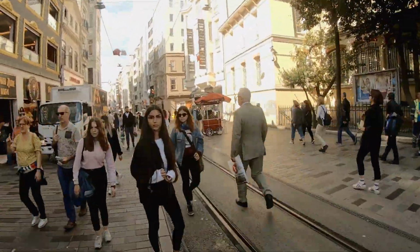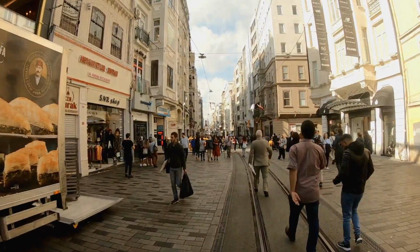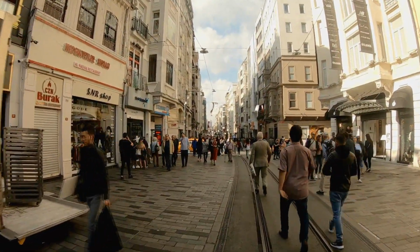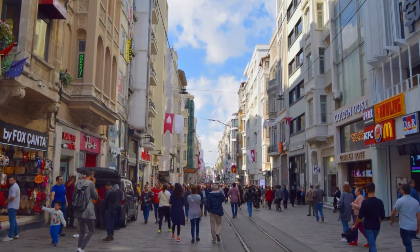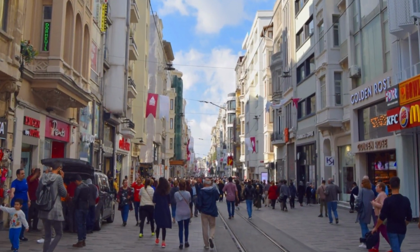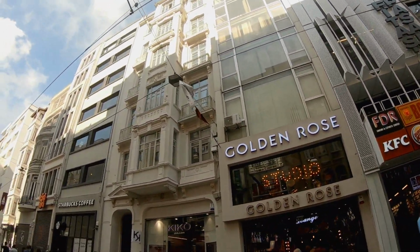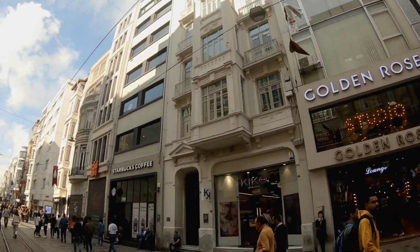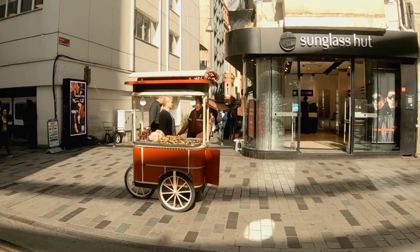The avenue runs from Taksim Square nearly all the way to the landmark Galata Tower, which we will look at together after in this video. Although it is the beating heart of the city, with 3 million people passing it every day, it makes it rather challenging to traverse the 1 kilometer avenue.